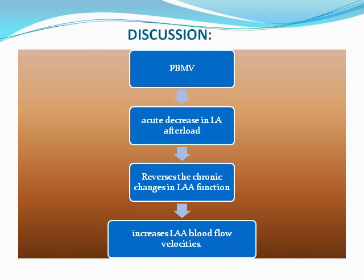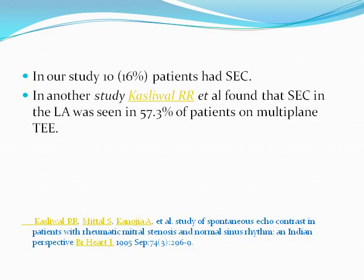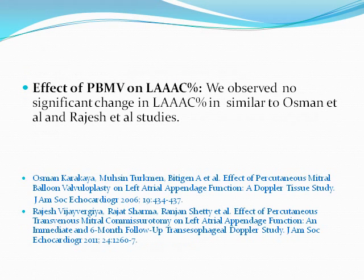So, PBMV, by decreasing the LAA afterload, acutely reverses the chronic changes in LAA function, and it will increase the LAA blood flow velocities. In our study, 10 patients had SEC, and in another study, Kasliwal et al. from India found that SEC in the LAA was seen in 57.3% of patients on multiplane TEE. We observed no significant change in the left atrial appendage area change percentage, similar to the Osman et al. from Turkey and Rajesh et al.